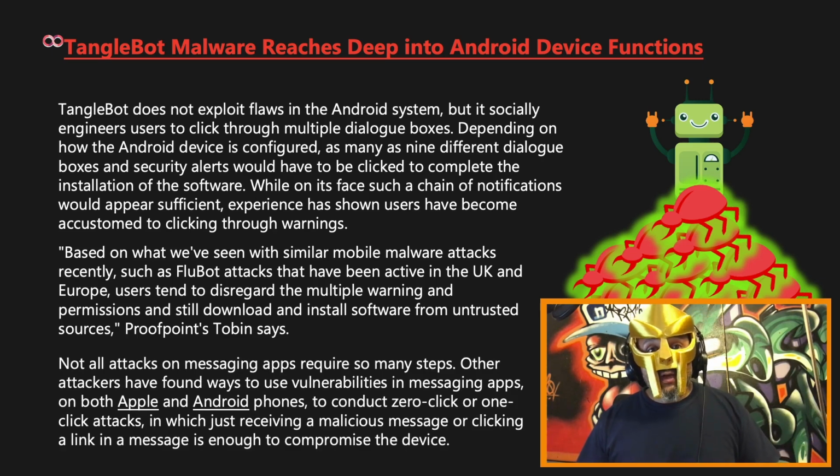Now, not all attacks on messaging apps require so many steps. Other attackers have found ways to use vulnerabilities in messaging apps on both Apple and Android phones to conduct zero-click or one-click attacks in which just receiving a malicious message or just clicking on a link in a message is enough to compromise the device.